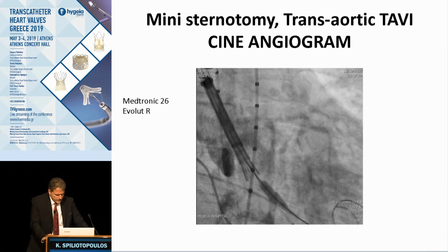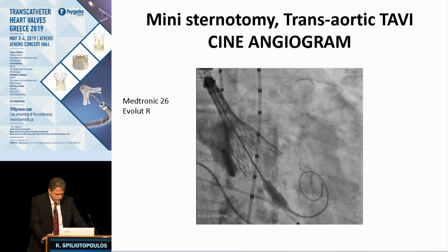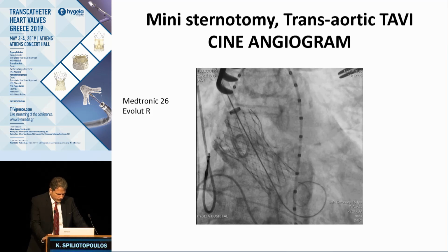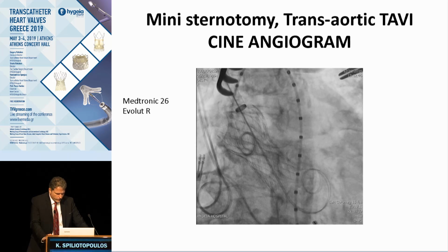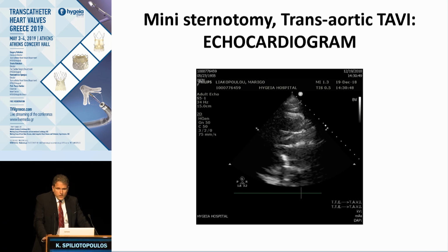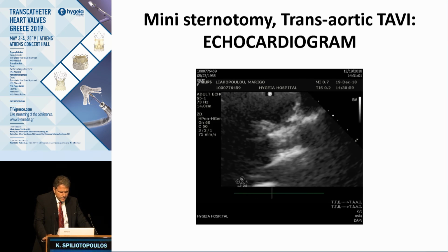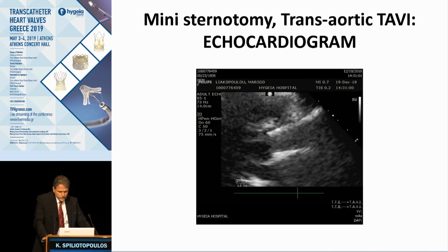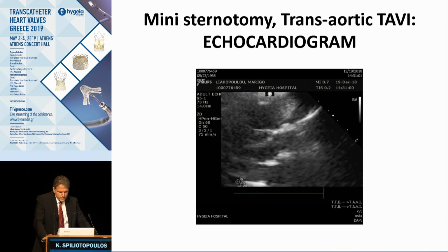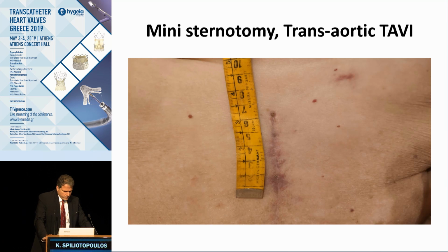And this is the deployment of the valve at the right height, about 3 to 5 millimeters below the annulus level. This is the end result with no regurgitation. We also did the transesophageal echocardiogram, because now the patient is under general anesthesia, and we validated that our valve was positioned well, with no regurgitation whatsoever. This is the final incision, about 5 to 6 centimeters.